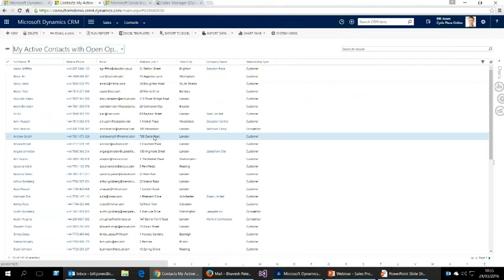And what's key here is the criteria that's been saved, not the list. So if you have another contact with an open opportunity, it's put into your database and add them on, they'll automatically come into this list, so you don't need to recreate time and time again. So there's a little bit of account and contact management.